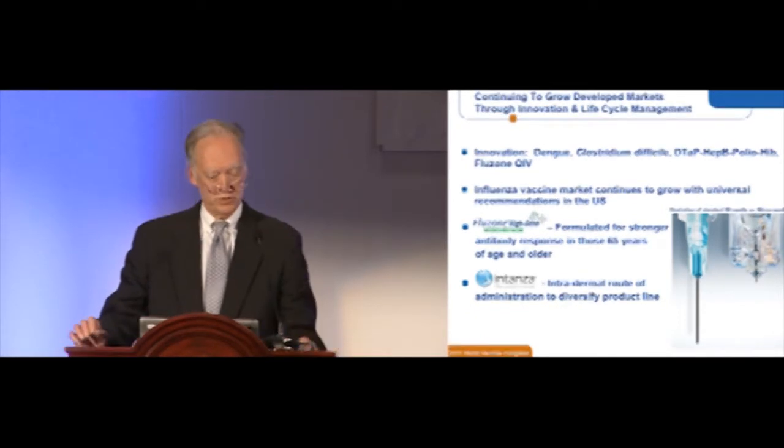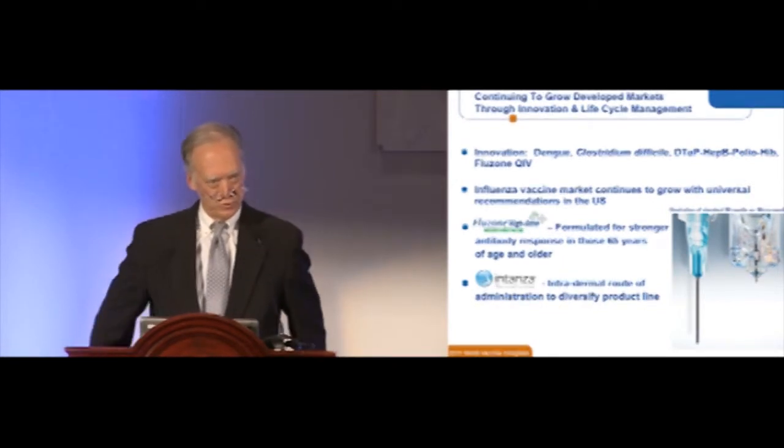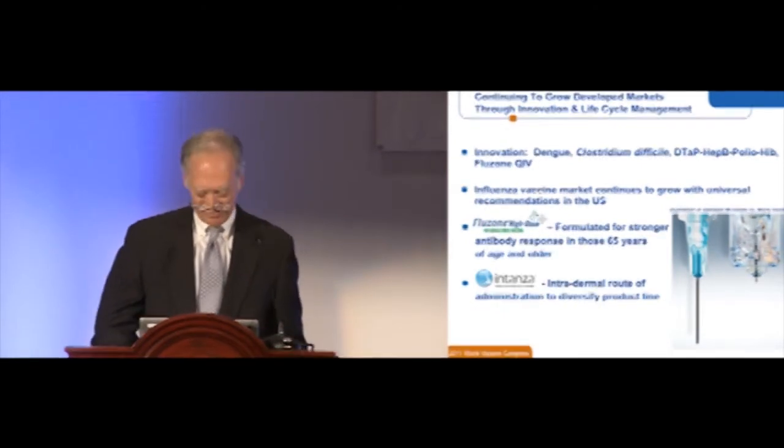If you take a look at the needle that's on the left-hand side, this is a hypodermic needle that you would normally get your influenza vaccine in. If you take a look at the needle on the right, you're going to be taking a look at the intradermal needle. So I know what I'm going to do when my choice comes. So that's where I'll leave you, and thank you very much.